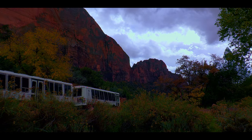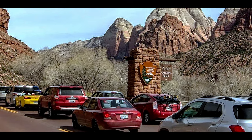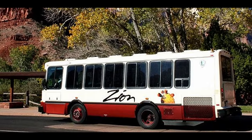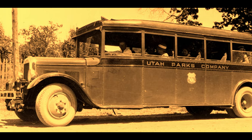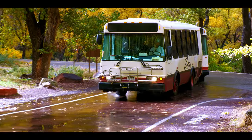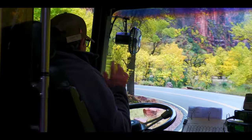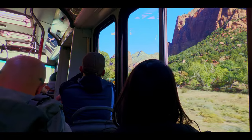The Zion shuttle makes several stops along the canyon scenic drive. Traffic is a problem at most national parks. Zion alleviates this with a fleet of air-conditioned shuttles. They are a far cry from those used in 1930. The shuttles leave the visitor center every 6 to 10 minutes. Drivers explain the many features of Zion, while riders are free to relax and enjoy the scenery.